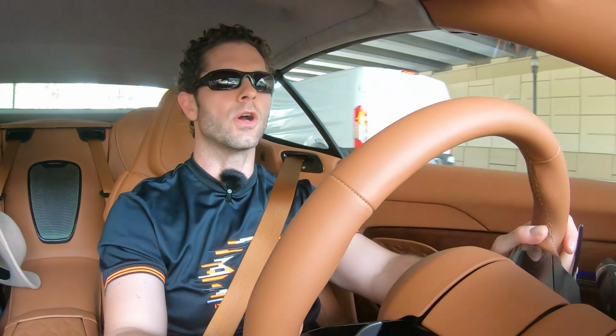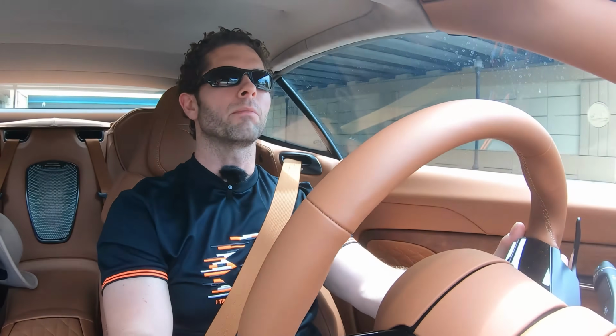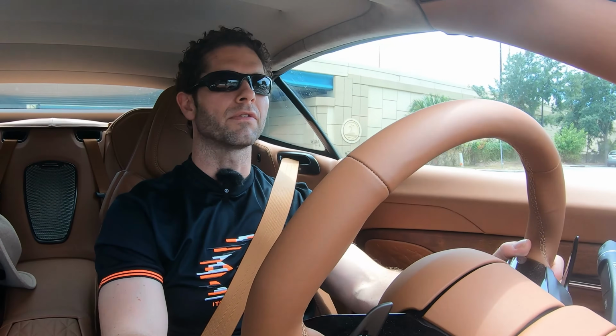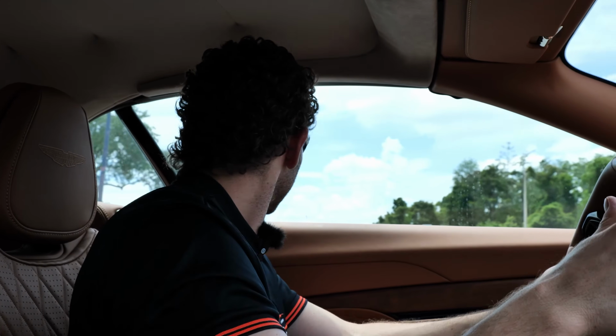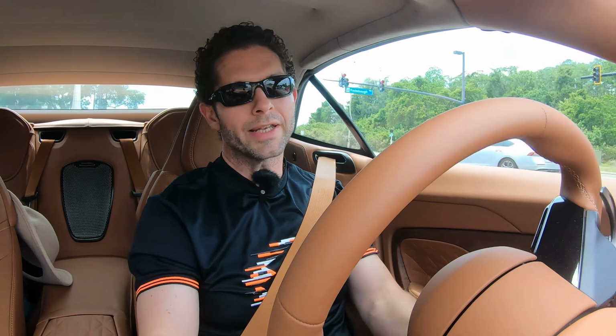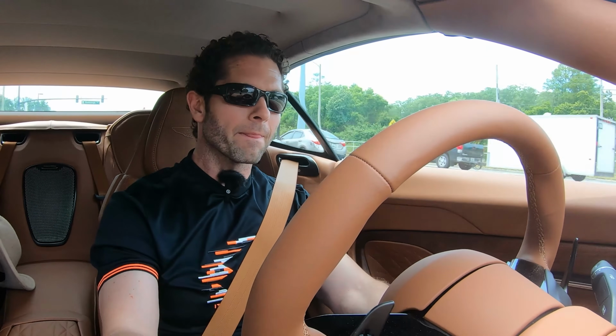The steering is very soft. Right now I have it in Sport Plus mode, and the feel of the steering wheel is very soft, but at the same time it is communicative. Brake feel is progressive. It doesn't have too much travel, which is good. As soon as you press on the brake pedal, it starts giving you some of that brake feel right away. I do have it in manual mode right now, and I'm shifting with the paddle shifters.